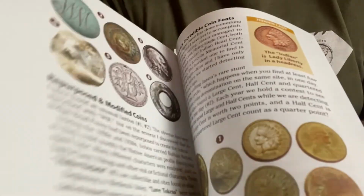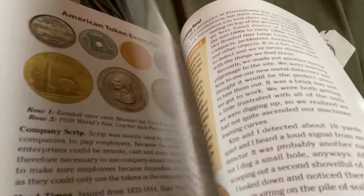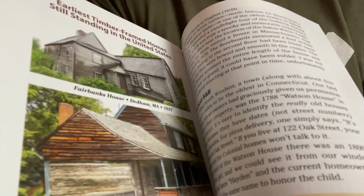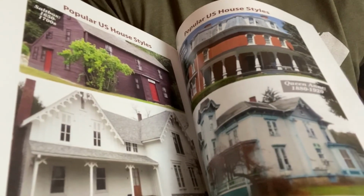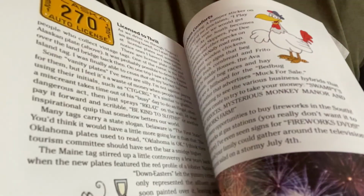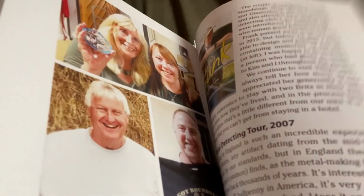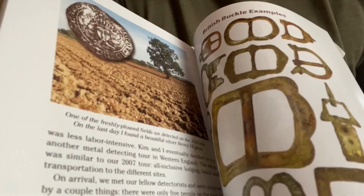Yeah, I've been totally loving this book. Witty, humorous, interesting stories galore. Keep you out of trouble in those cold winter months when you can't be out swinging. And you just can sit around the fireplace and read a good story about metal detecting if you can't be actually out there doing the metal detecting.